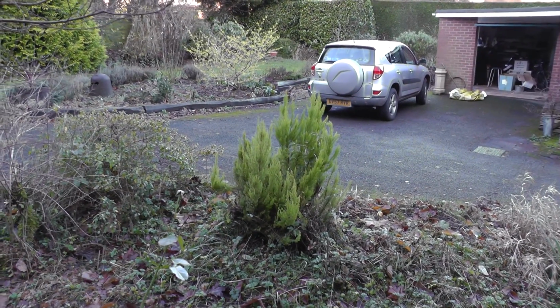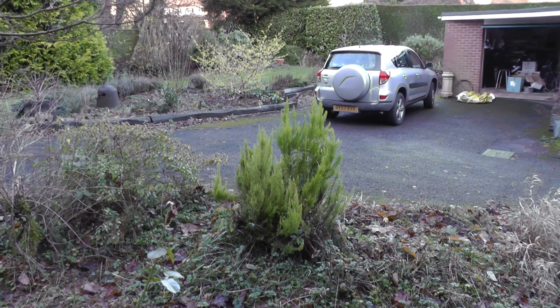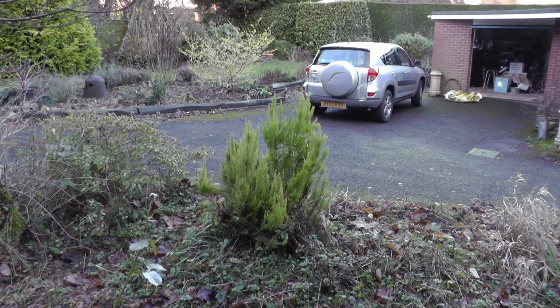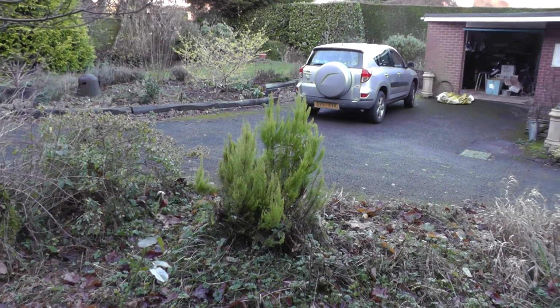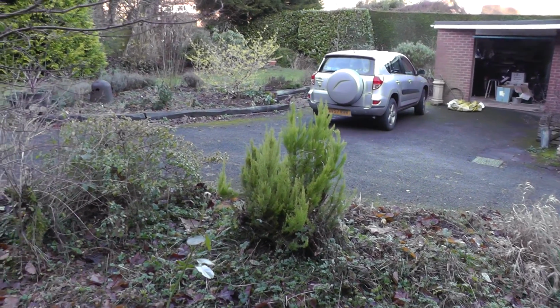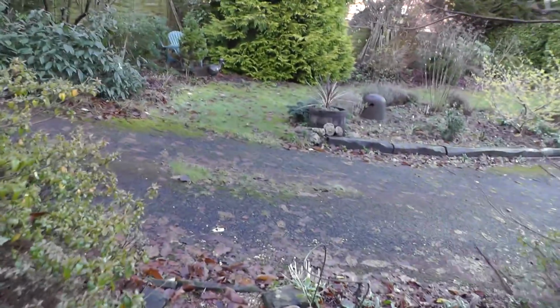That's an interesting thing. It's a tree heather. When we first moved in, it was probably about 10 feet high. We've had to cut it down to get some light in, but it's growing beautifully, so it should soon recover. And on down this little path, and we're now back onto the driveway where we started.